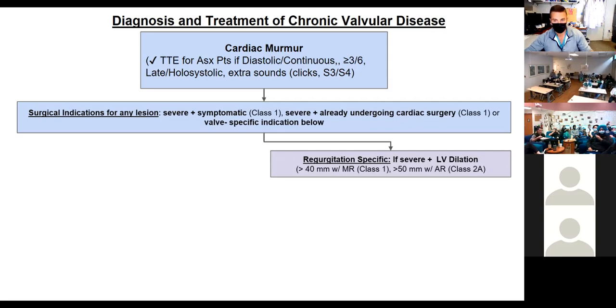The next ones are regurgitation-specific indications, and this is for MR and also AR. For these indications, you're also going to do surgery for valve replacement, repair, whatever, if they are dilated. And it depends on how large their ventricle is dilated: for MR, it's greater than 40 millimeters, and for aortic regurgitation, it's greater than 50 millimeters.